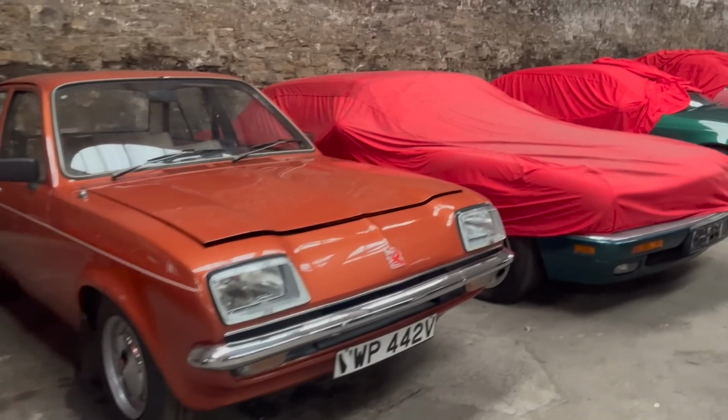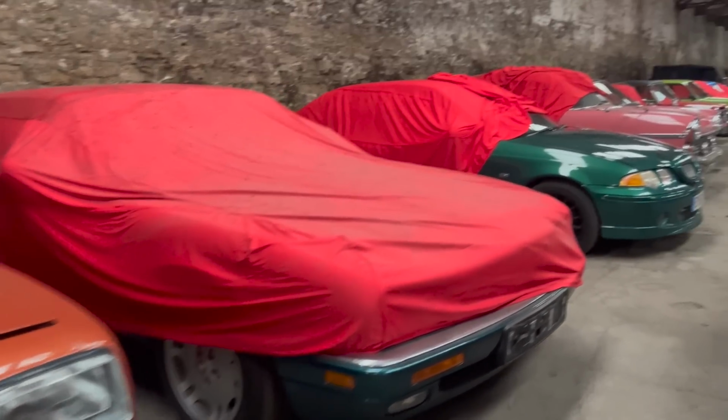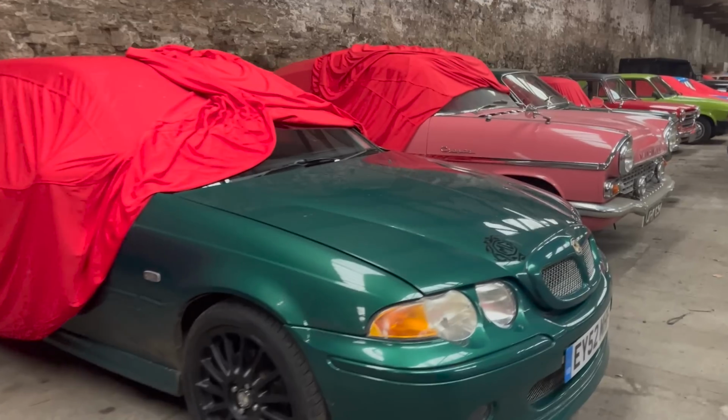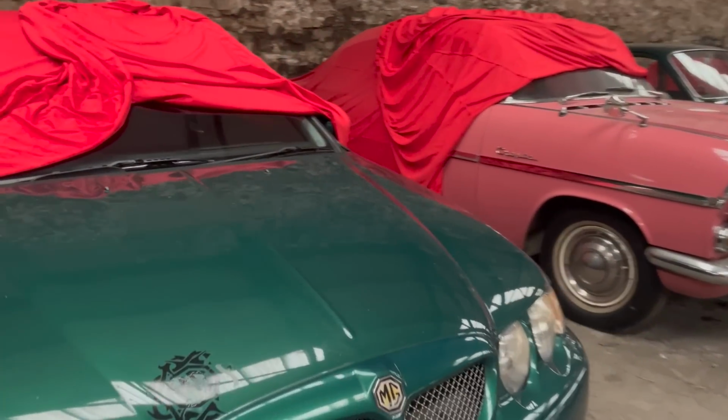I'm just going to give a little nod to that Chevette because it's a great example of a car you used to see all the time, now you don't see them at all, and when was the last time you saw one in great condition?